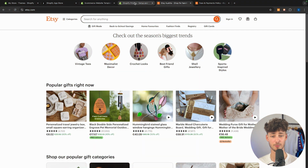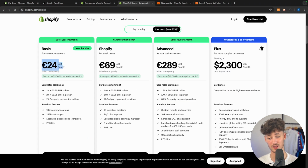Now, when it comes to pricing, Shopify starts at 24 euros per month. However, with the link down below, you can get your first month for just $1, and you can also easily earn subscription credits to not have to pay for your subscription.